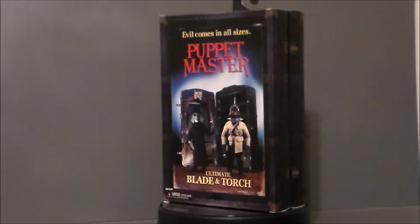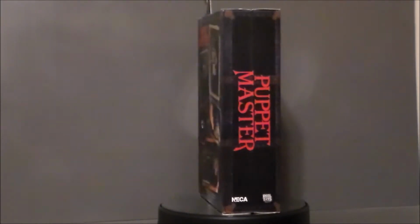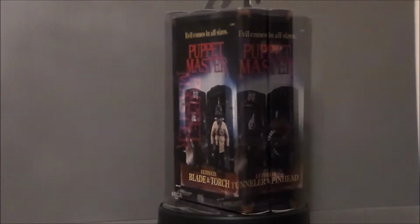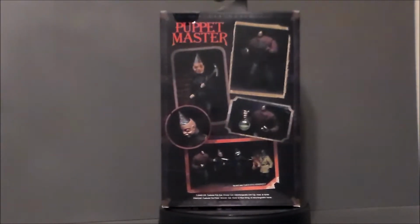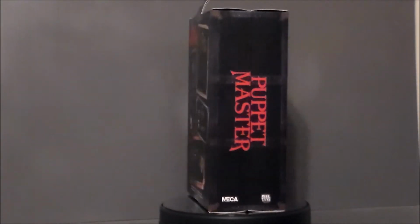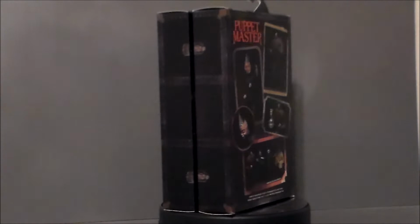Today we're going to do a twofer. We're going to do the NECA Ultimate Puppet Master set with Tunnler and Pinhead and Blade and Torch. First we had a look at Blade and Torch, and then we also have Tunnler and Pinhead. I love these characters. I love these movies. They're absolutely fantastic. These figures look amazing, and I can't wait to take a look at them.